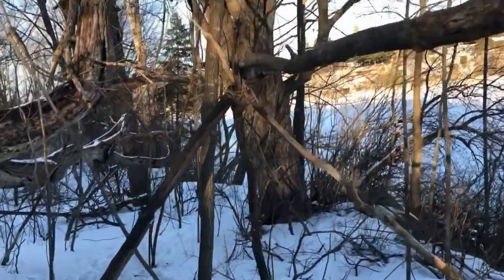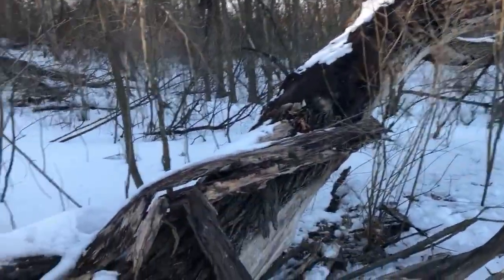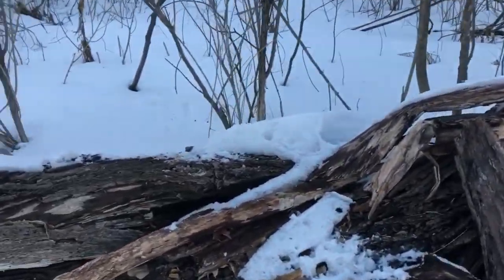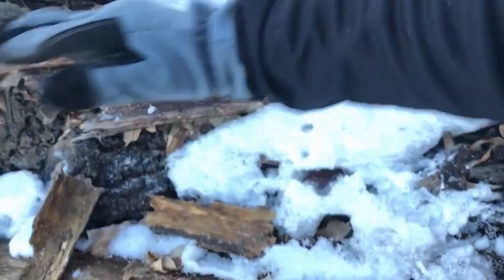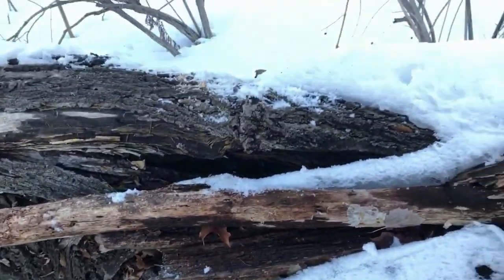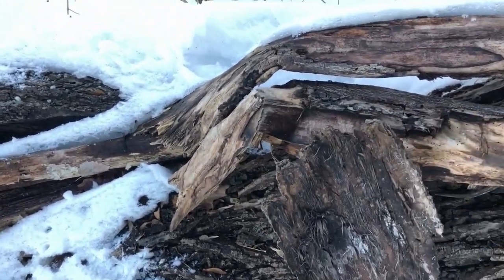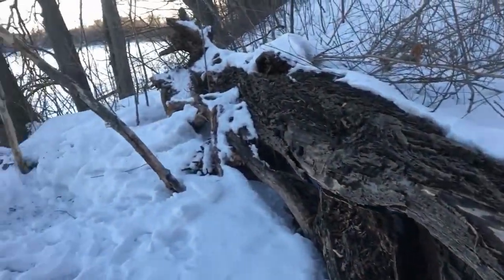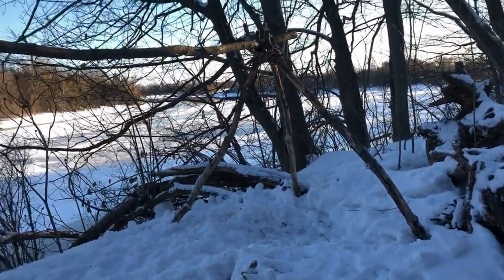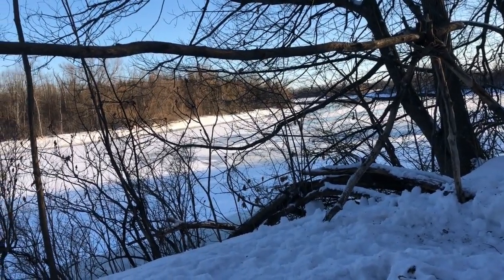So my idea, what I want to do, is for branches to come down and stop right into this area and go up, and then all this awesome birch bark and everything will work as the roof. Yeah, so beautiful location.